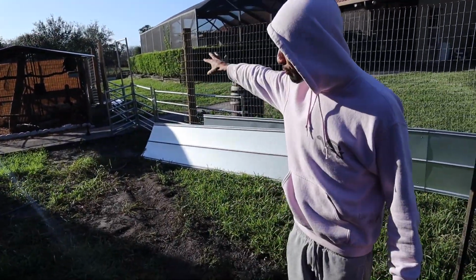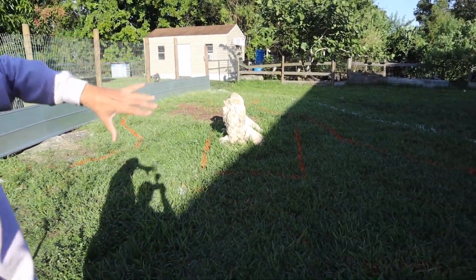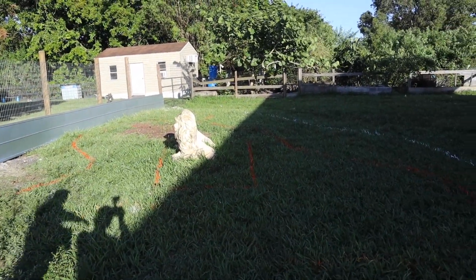We walk through the side of the brand new gate. We look to the left and we have a massive waterfall over there, blocking off the whole doghouse over there. You're not gonna see it unless you're on the other side of the fence. It's gonna look like two different parts of the property.